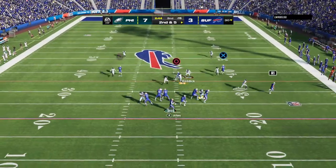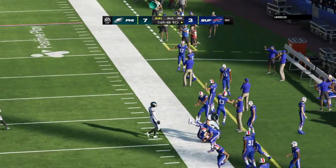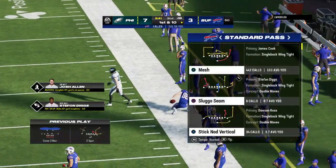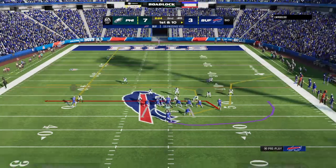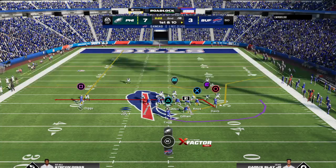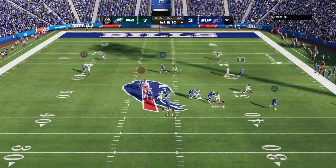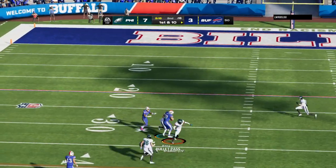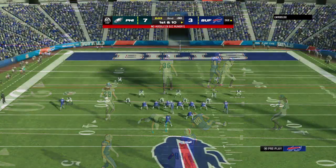Here's Allen. Into the hands of the tight end, Dalton Kincaid. And he's going to be out of bounds right at midfield. This offense finding its legs now. Here's another 1st and 10. From midfield, here's Allen. Finding Knox there, complete. And he gets it inside the 35 and just shy of the 30.